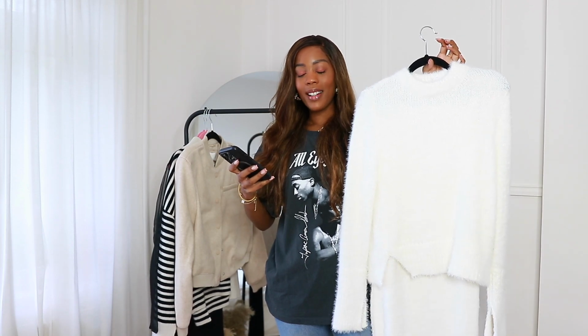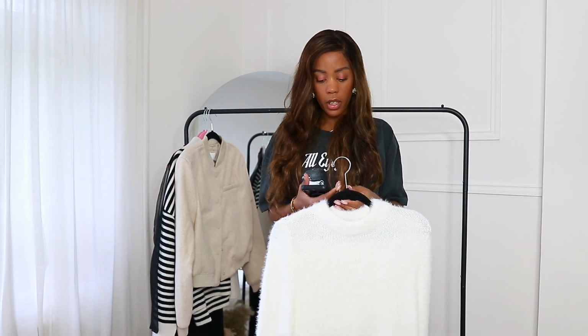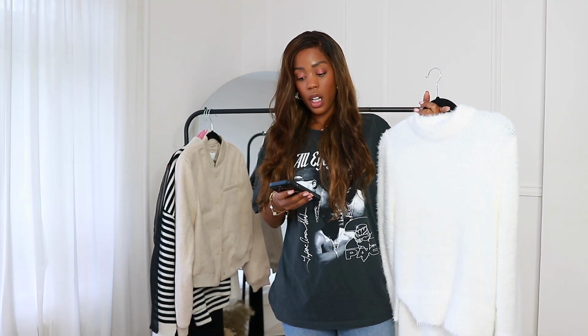I didn't even realise it, but it's actually from the Divided range. The Divided range is typically a little bit cheaper than H&M, but you can always find stuff that's still really great quality. I feel like you can't really tell the difference sometimes, and this one I definitely like. It's only as I put it on I was like, oh, it's Divided.